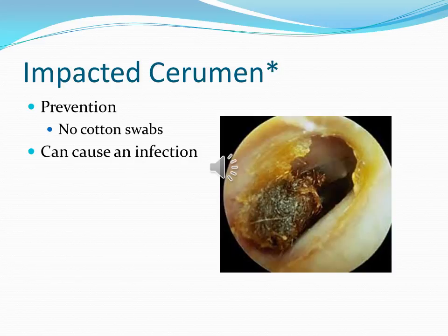The issue here, in addition to the fact it's just annoying and uncomfortable, is it could predispose somebody to an infection. If someone gets a lot of buildup of wax inside the ear, and then they get water in there on top of it, so if somebody goes swimming and they already have a big buildup of earwax, it could cause the water then to get in there as well, which would be a very good breeding ground for an infection to occur.